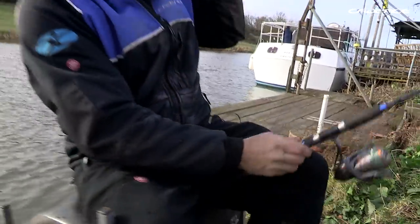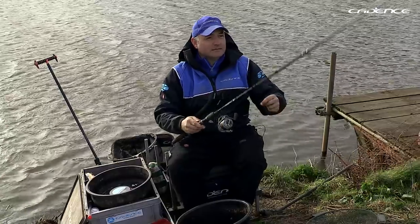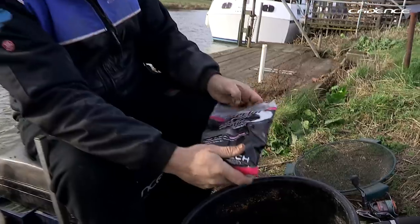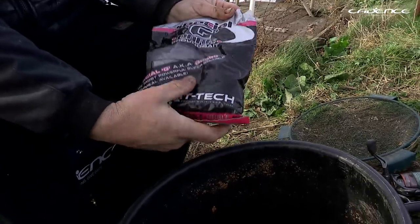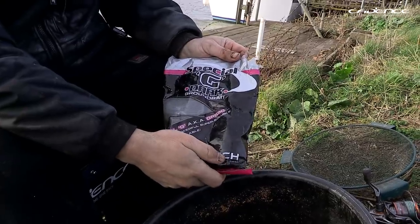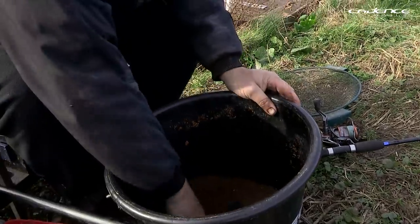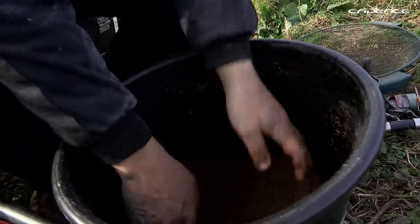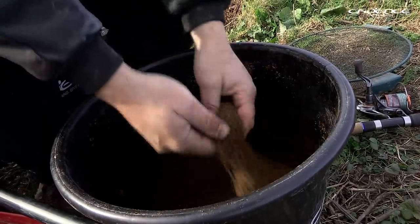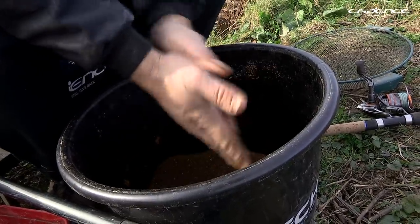So that's the rig. And I'm going to quickly just talk about the groundbait. The groundbait is predominantly this Bait Tech Special G Dark, which is a fish meal groundbait. Works really, really well for bream. And I've mixed that just 50-50 with brown crumb. And you can see there, it's a lovely fluffy mix. I've mixed it quite dry, but it's sticky enough to hold the bait in the feeder when I cast out. Right, let's get back fishing.